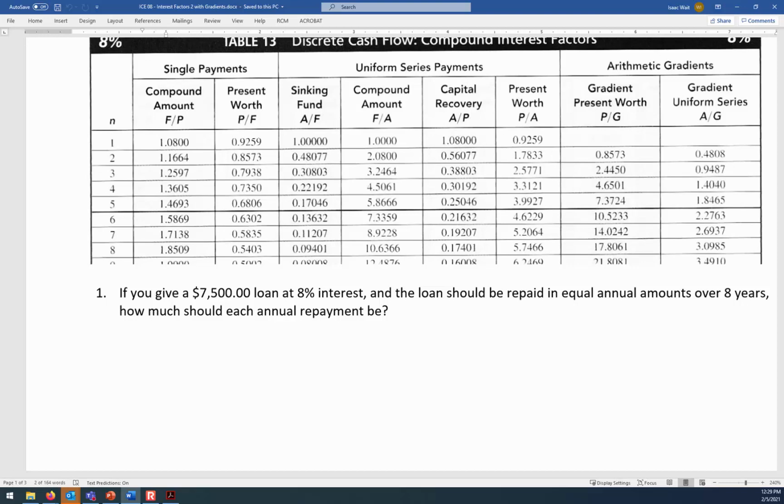Cameron asked, will g be linear like this? Yes, by definition, it will be linear. All right, so the P/G column is here.